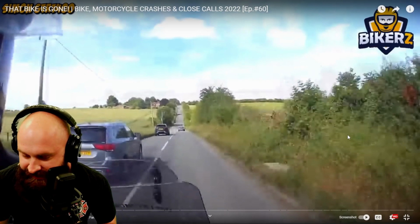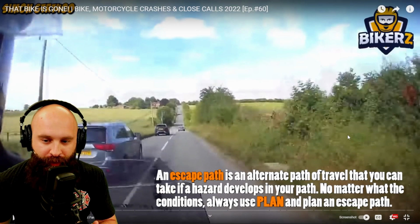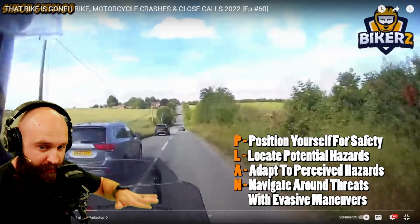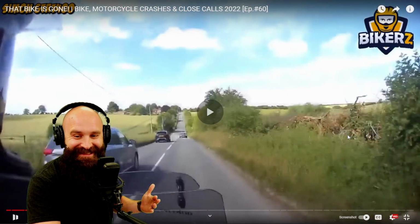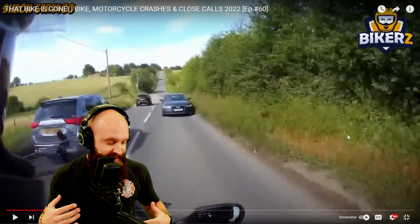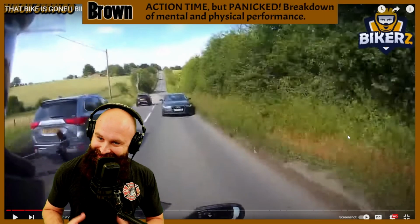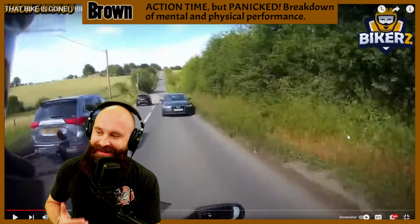Okay, so we need to get that escape path. The whole point of PLAN, you're going to see it pop up real quick, is position for safety. We're not in a good position. We're locating. We need to adapt back into a good position for safety. And that's what he did. Okay, we started to panic a little bit, though. Simon was starting to brake and be like, what do I do? So there was a slight panic to start, but his training kicked in towards the end.